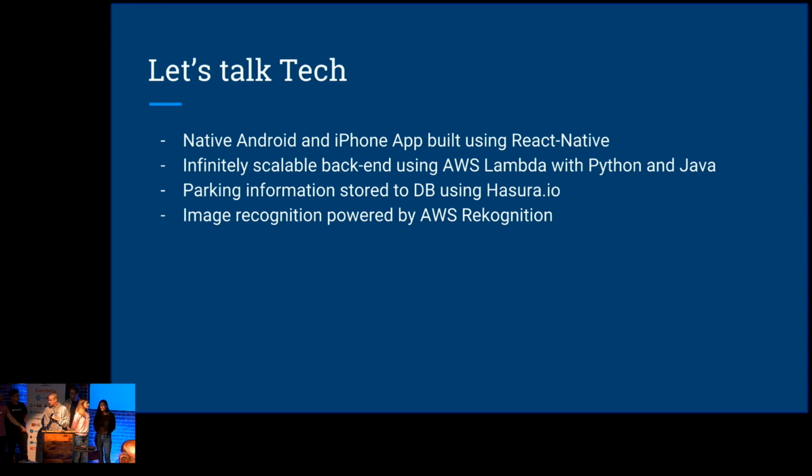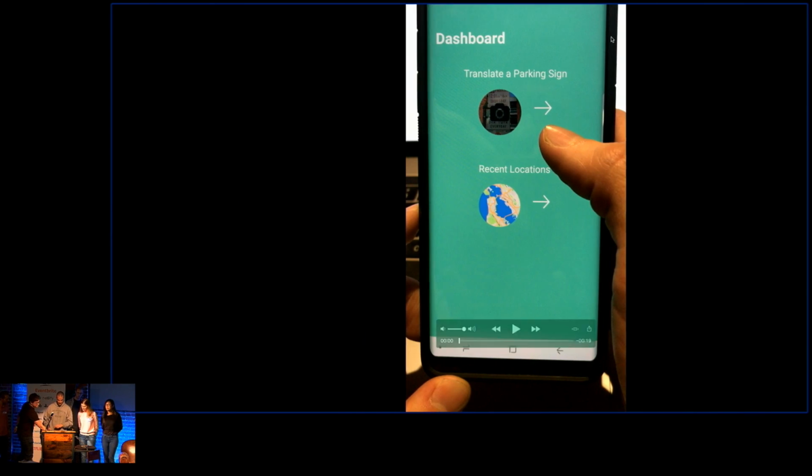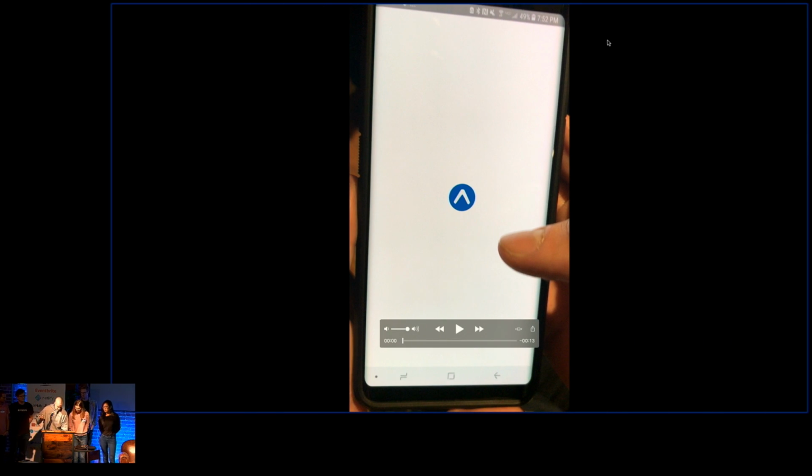Which slides are good? Yeah, we're going to do a demo, so we'll skip through these slides. Where's the videos? Whoop. One or two minutes. Cool. So we're not going to do a live demo because we know how those go. So we took some screenshot videos of the app working.